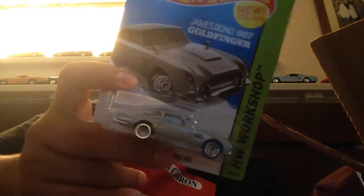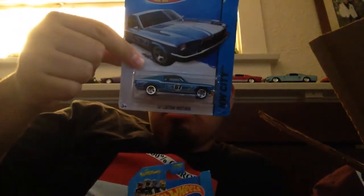But on Monday, I had a friend send me a package. And that was in there. He also sent me this Mustang right here, which I already have also. And this Flintmobile. Pretty cool. I already have also.